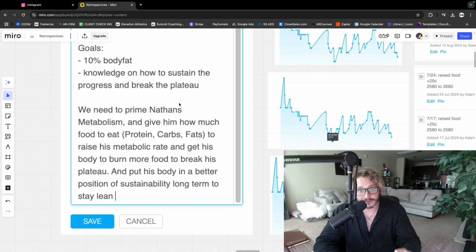So what we had to do for Nathan is give him the correct amount of food to eat to turn his body back into food burning mode, because he's been eating so little for so long. And no matter how low we got the calories, no matter how much cardio you do, you just can't break the plateau. And this happens more often than you would think.